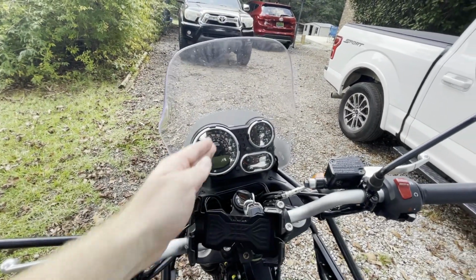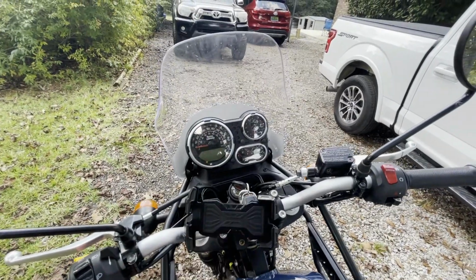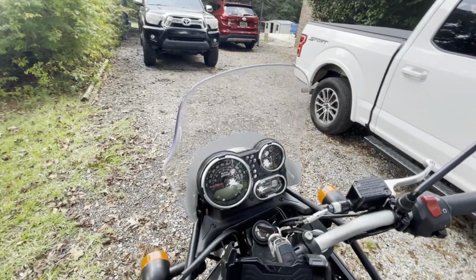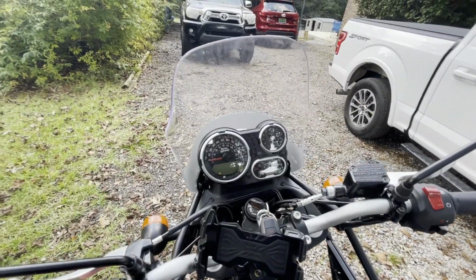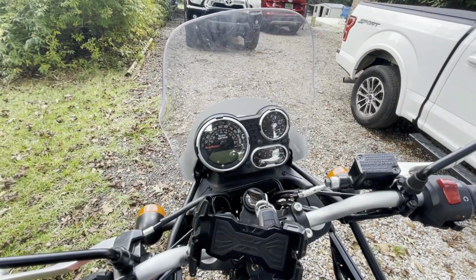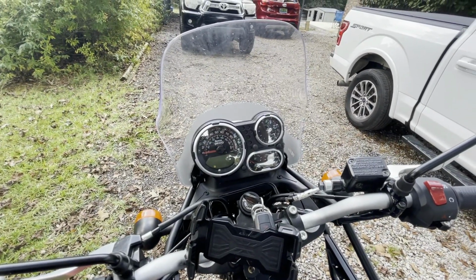I like the speedometer. I like the tachometer, even the fuel gauge. I do not like your north, south, east, and west compass. It just does not seem to work very well. I know some people say you can calibrate it. I don't know how though. I'll have to go watch some YouTube videos on that. That's something that I'm not exactly super pleased with.